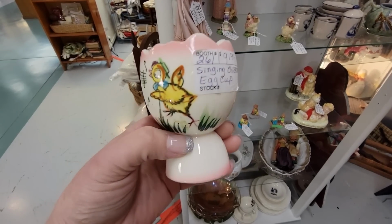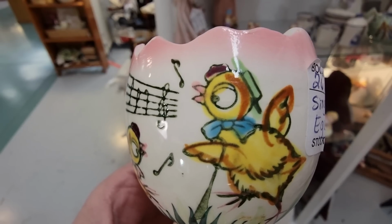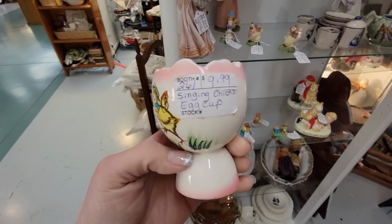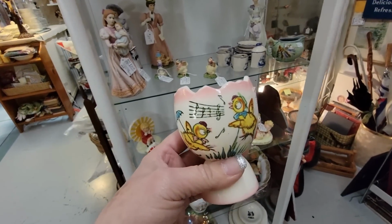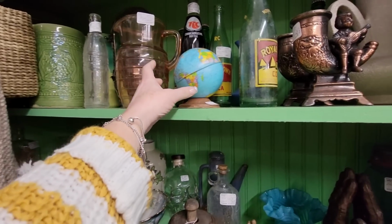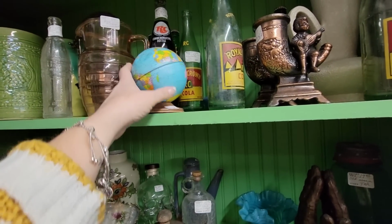I like this little egg cup. Look at how angry that chick is. This chick is singing a song and that chick's like, would you be quiet? I really like this. It's $9.99. It's made in Japan, but it's 20% off, and I kind of like it for me. So I think I'm going to get it for me for Easter. Well, here's a little globe, but it's $19, and that's beyond my price range.